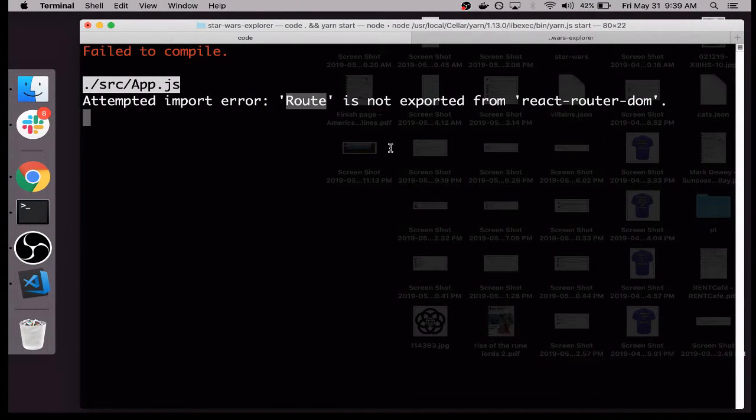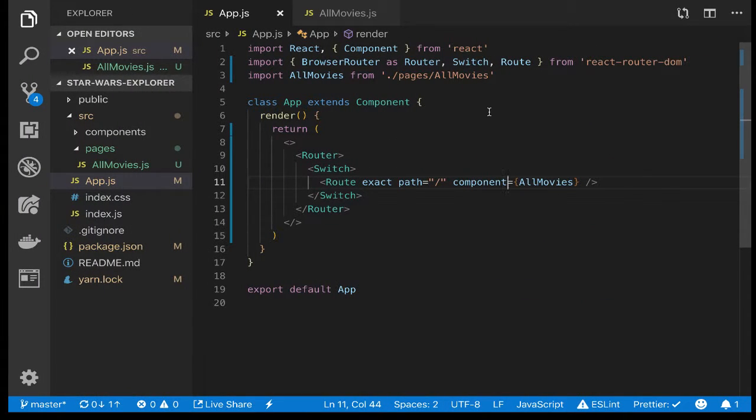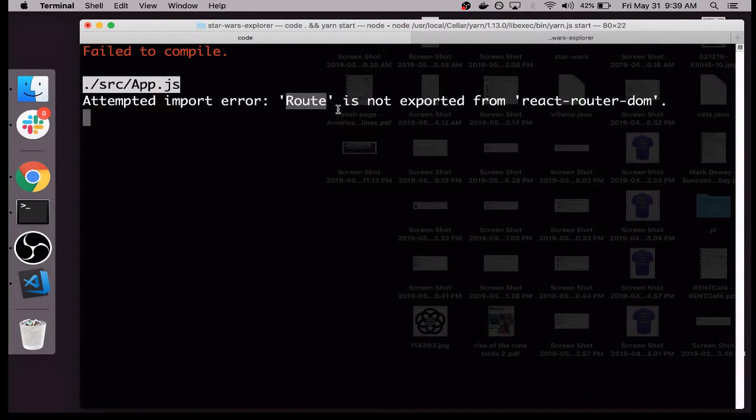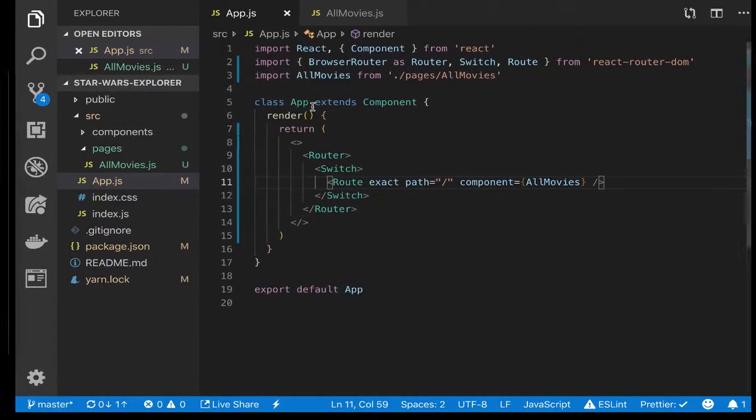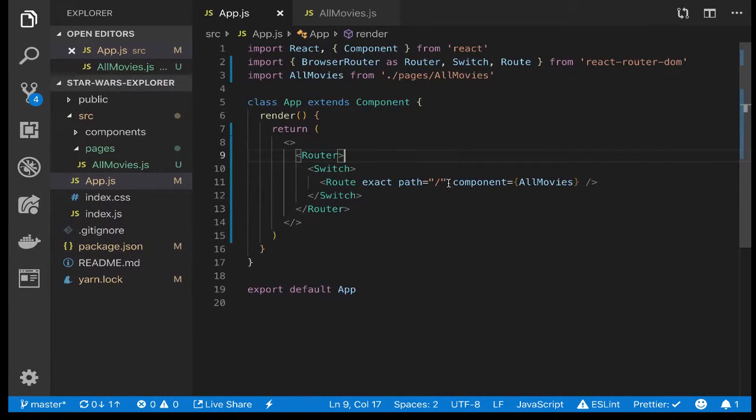QA. Route is not exported from React Router DOM. Uh-oh. Does it need a closing tag? No. It is not self-closing, is it? It is self-closing. Did you link it to the all movies? Oh, it's the parentheses. Is it a self-closing tag? I thought it was self-closing. I didn't think any of those three were. I thought all of them had matches. Only the route in between the lanes is self-closing.